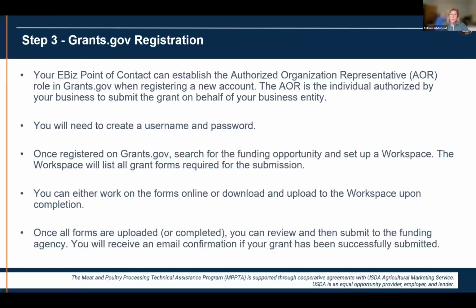So once you are registered and you've got yourself set up on Grants.gov, you basically would search for a funding opportunity. And within the Grants.gov homepage, there are search bars. You can just enter MPPEP and the grant will come up as far as a potential grant opportunity. When you click on the grant opportunity, you can set up a workspace. You do that by clicking on the quote apply button.